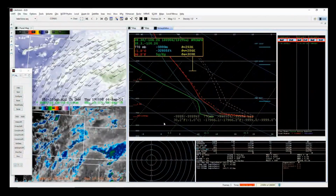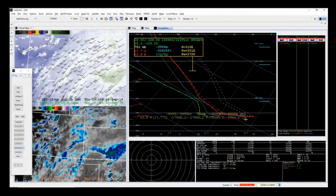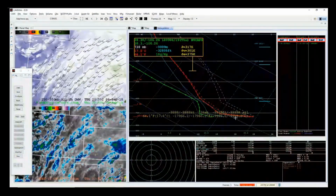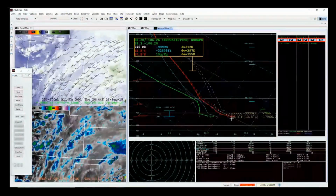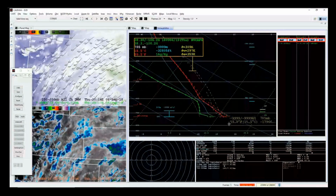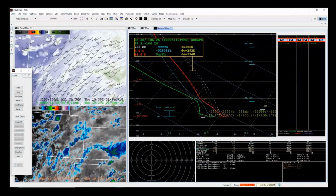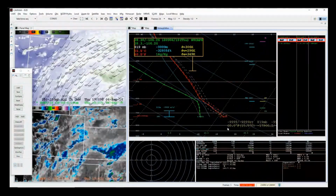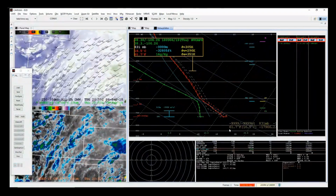So again, we'll edit the graph down to what, 52 over, what was that dew point? Thank you. Once you get the hang of this, it's pretty quick. 36. So more of what I'd expect, weaker instability.